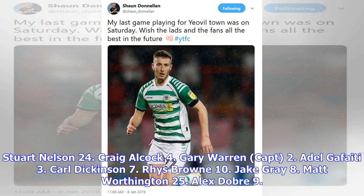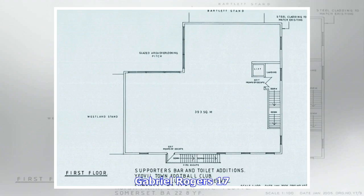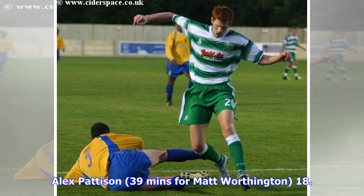Yeovil Town: Stuart Nelson 24, Craig Alcock 4, Gary Warren 2, Adel Gafaiti 3, Carl Dickinson 7, Reece Brown 10, Jake Gray 8, Matt Worthington 25, Alex Dobre 9, Alex Fisher 16, Tristan Abraham. Substitutes: Nathan Baxter, GK 5, Bevis Mugabe 11, Courtney Duffus 77 minutes for Alex Dobre 13, Francois Ogo 55 minutes for Tristan Abrahams 15, Gabriel Rogers 17, Alex Pattison 39 minutes for Matt Worthington 18.